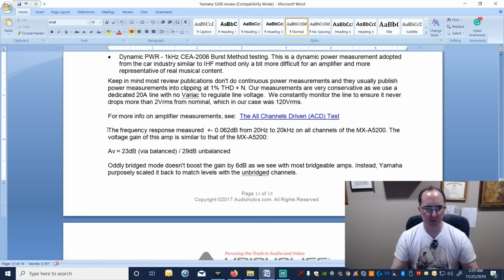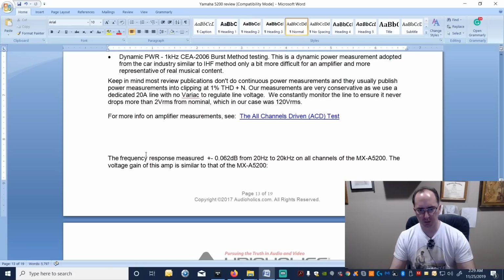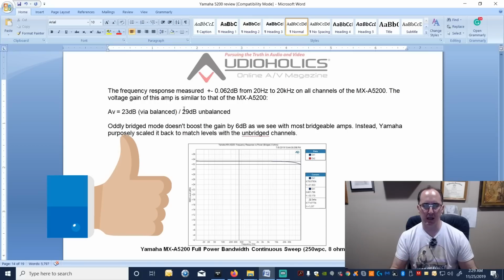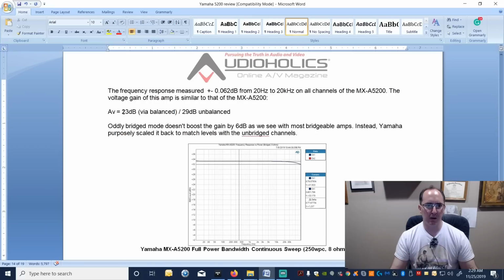So I measured the frequency response of this amplifier, and it's excellent. 20 to 20 kilohertz, the channel to channel variance is only plus or minus 0.062 dB, which is great. The gain structure is pretty similar to what you would find in any THX rated amplifier, even though this is not a THX amp. It's just good design practices.